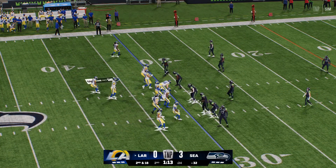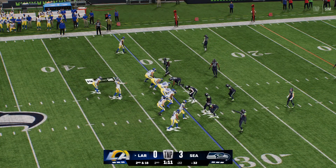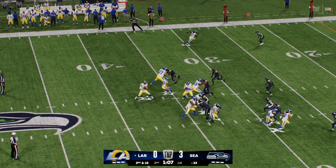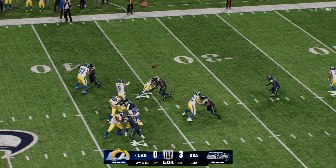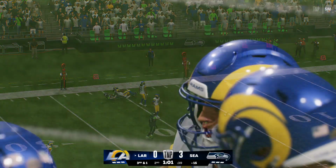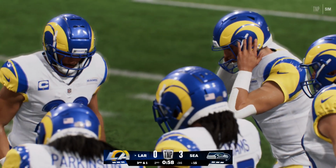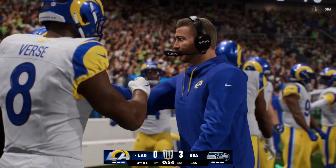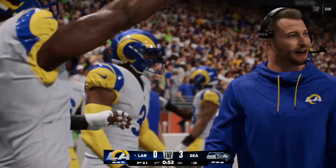Got to imagine the pass rush will be equally intense here on second down following the sack. It's 2nd and 18. Here's Stafford. He hits Adams, complete. That one good for 17 as they're set up better now for 3rd down. That's a good bounce back play right there after taking a sack on 1st down.